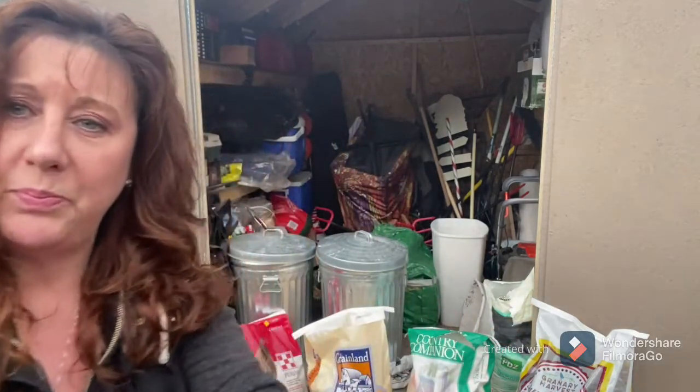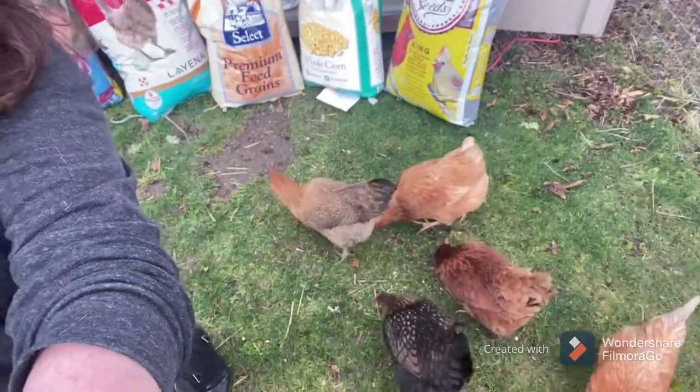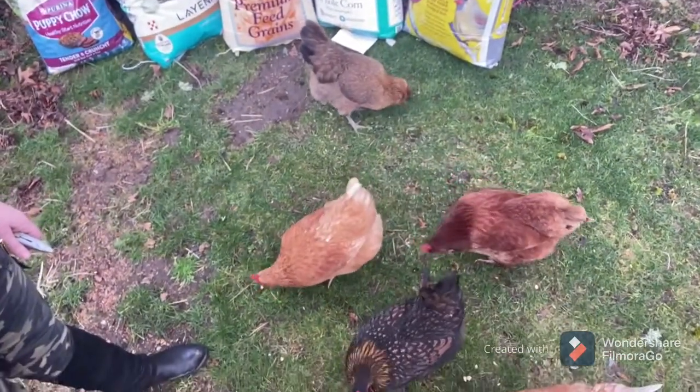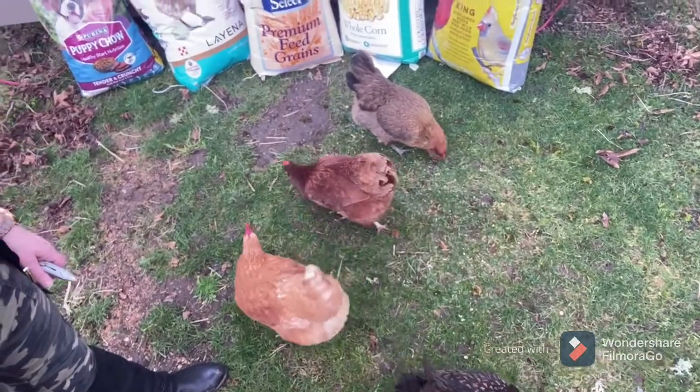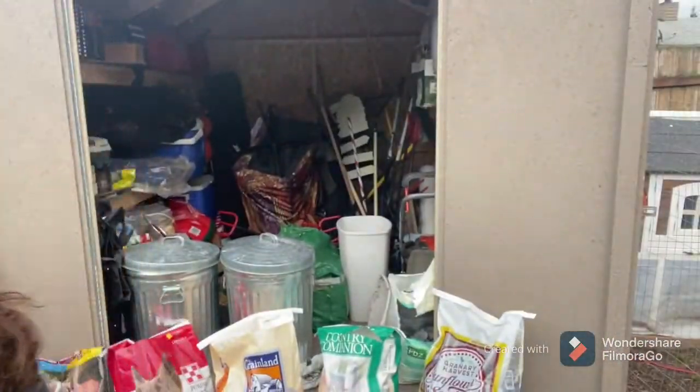Let me see if I can scroll this down a little bit so you can see the girls. There we go. Look at them just chomping away. They're like, thanks, Mom. Good girls.